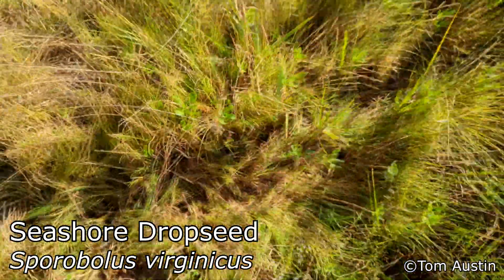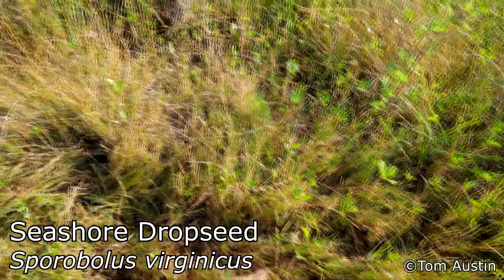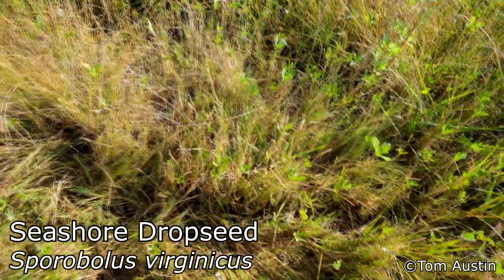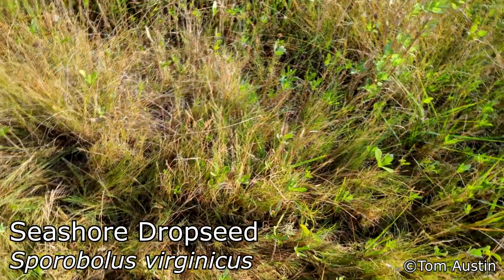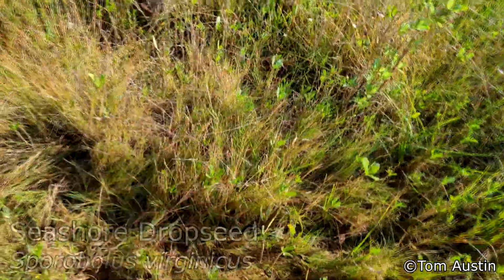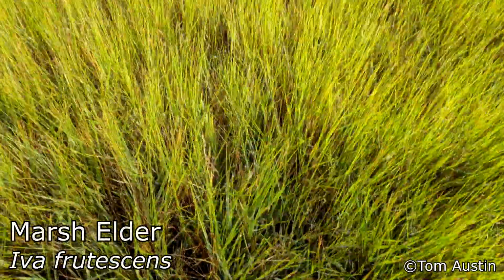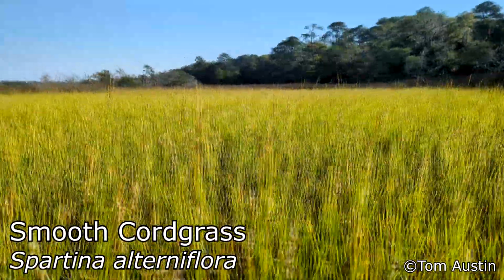It actually makes a pretty good turf grass. Not that I like turf grass, but it's a native turf grass in sodic, sandy, tidally influenced areas, and it looks fairly similar to Bermuda as well. So really, if you're one of those people who likes lawns for some reason, it's a good option. And of course, a little bit of marsh elder to round things out. But just look at these tassels. Just look at that. Just gorgeous.